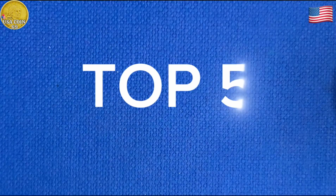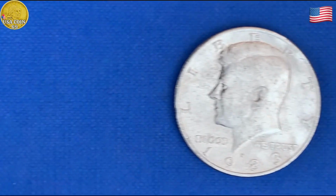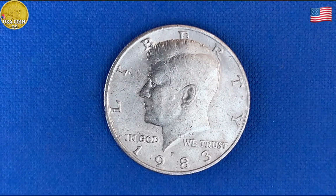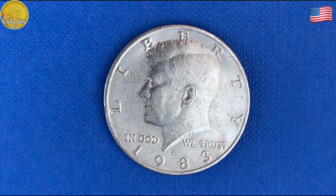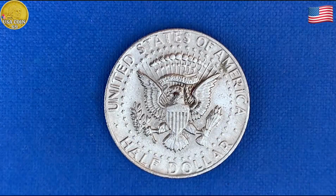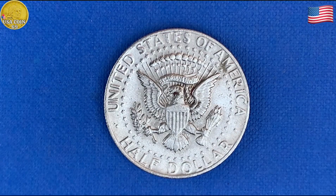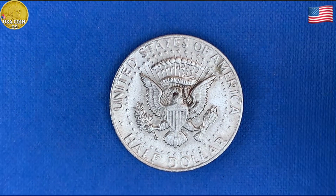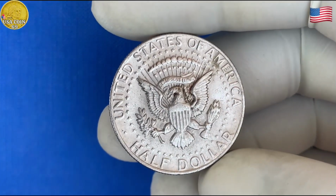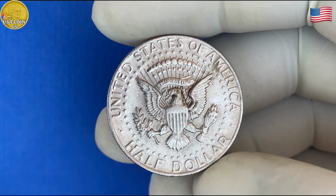Top 5. It's the early 1980s. America is navigating the economic complexities of the post-Vietnam War era, while also coming to terms with its political and cultural shifts. The 1980s marked a time of recovery, both in terms of the country's financial outlook and its global standing. While inflation looms and Reagan is in the White House, a familiar yet understated symbol of American legacy, the Kennedy half dollar, is still in circulation.